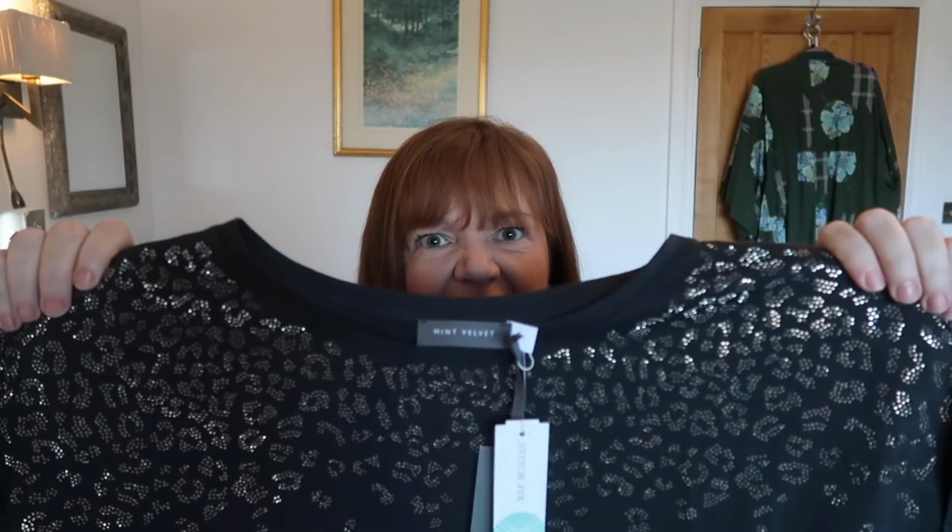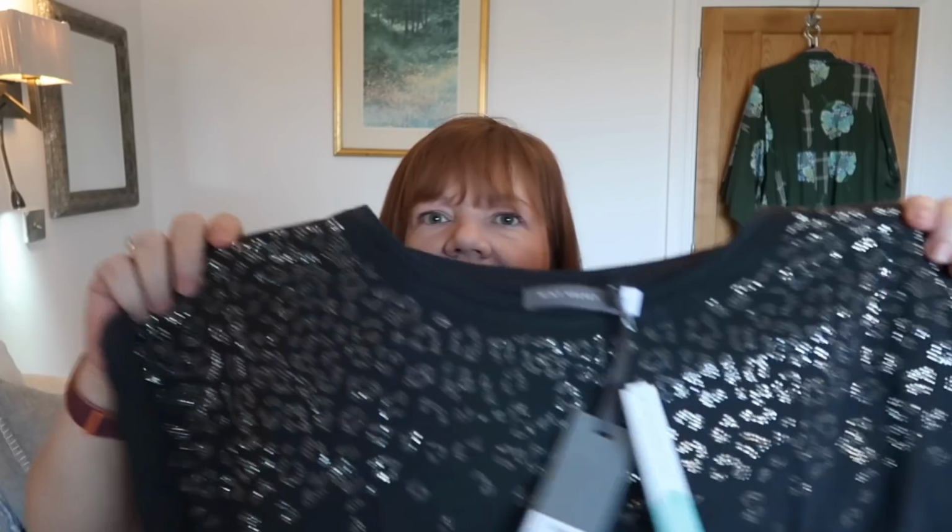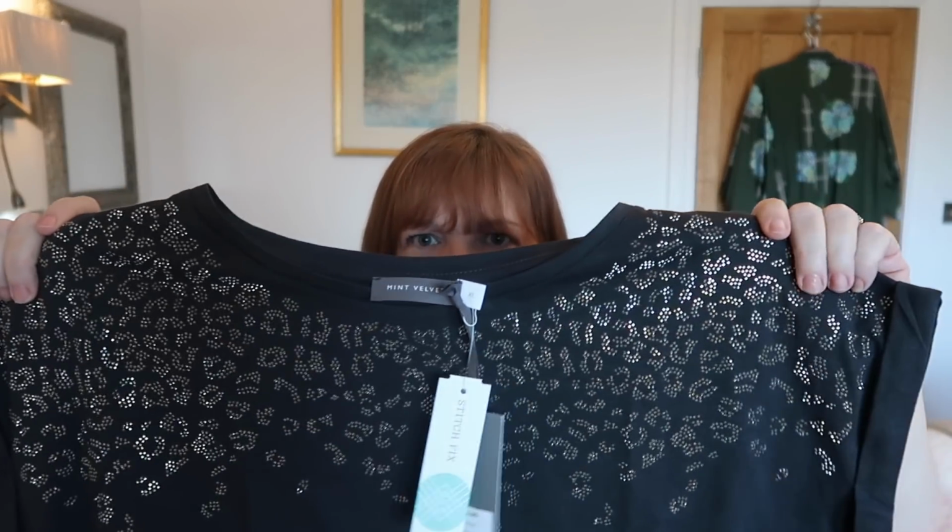I like the surprise. So here's my bundle. One bundle. It's all in. And some not bad colours. So let's see. Okay, first up is a mint velvet t-shirt. Very glittery, look at that. It's leopard print glitter.